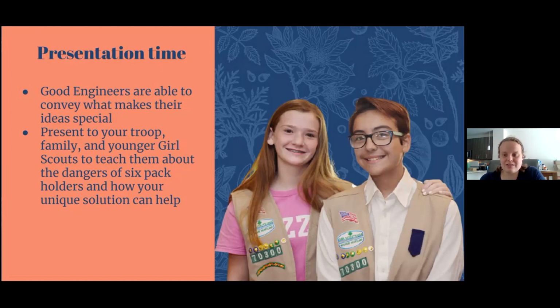Engineers design products that people all over the world can use. So some ideas for people to present to are your troop and your family, and even younger Girl Scouts. And when you do your presentation, you not only want to show your design, but the reason why you're designing it in the first place. So talk about the dangers of the current six-pack holder and how your unique solution can help with that. I will pause this video. You can pause this video once again.